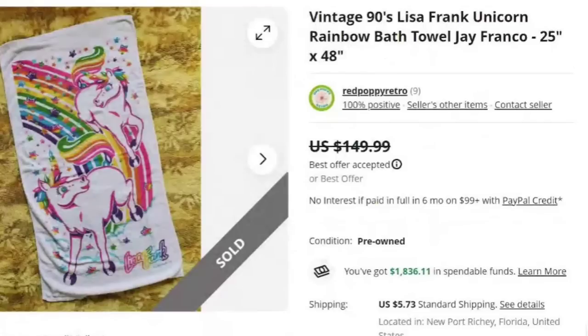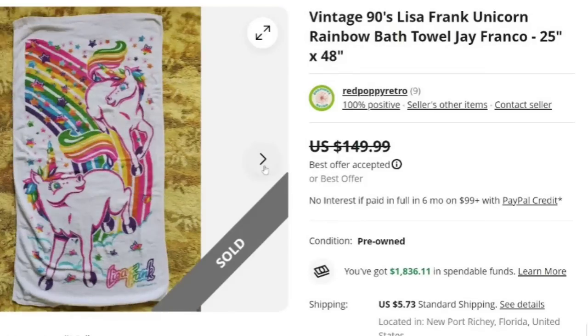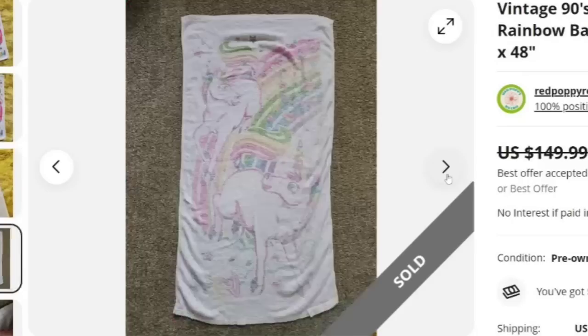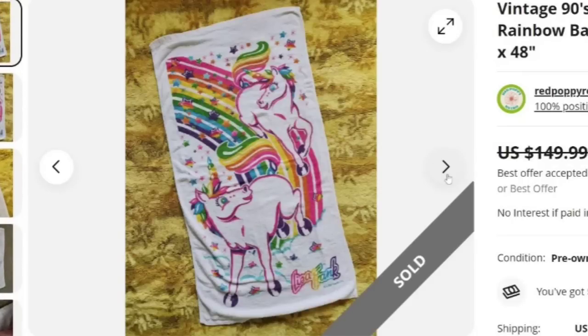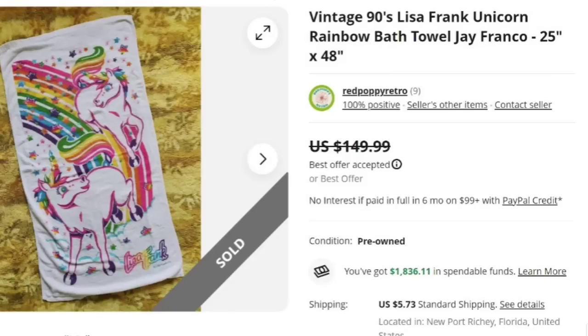All right, next up, if you have not seen my video, I did a video on all Lisa Frank stuff. I will pop that up top for you. I got a big lot of Lisa Frank stuff. I didn't get any towels. I wish I did. This is a vintage 90s Lisa Frank Unicorn Rainbow Bath Towel. It sold for a best offer on $149.99. 90s and 80s Lisa Frank sells high. This even had some stains. There's that Jay Franco tag. Watch out for Lisa Frank.